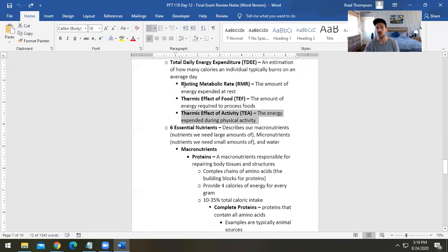So let's say I burn 1,800 calories at rest, but I actually burn, I'm sorry, 2,000 calories over the course of a day. That additional like 300 is my thermic effect of activity. And if it's only 300, it means I've barely been moving for the day. So that would be pretty low. But this makes up about 75% of your caloric burn, so that's not too surprising.